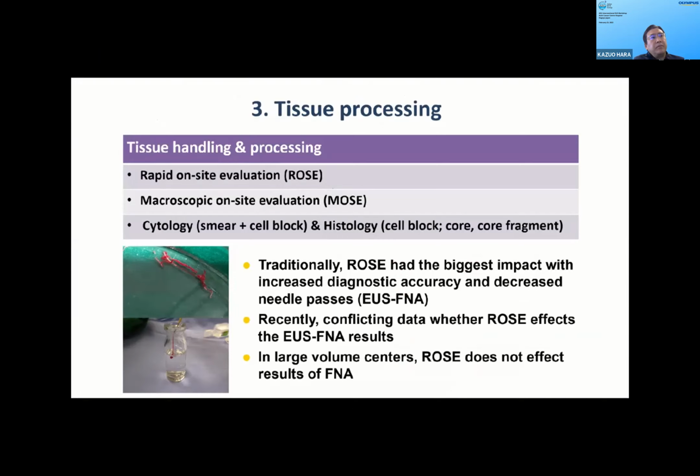So moving on to the last factor that would improve the diagnostic accuracy of FNB, tissue processing. Traditionally, ROSE had the biggest impact, with increased diagnostic accuracy and decreased needle passes when EUS-FNA is used. However, recent data show that ROSE does not affect results of FNA in large volume centers. So this is very interesting.